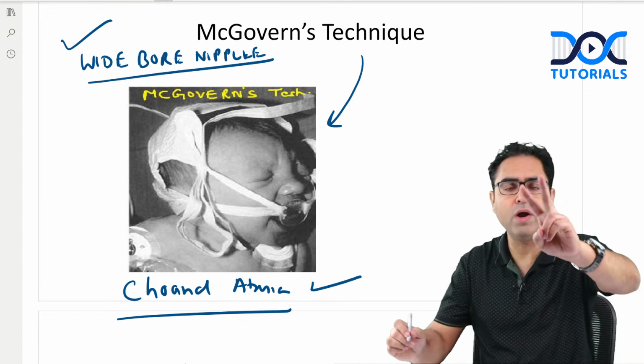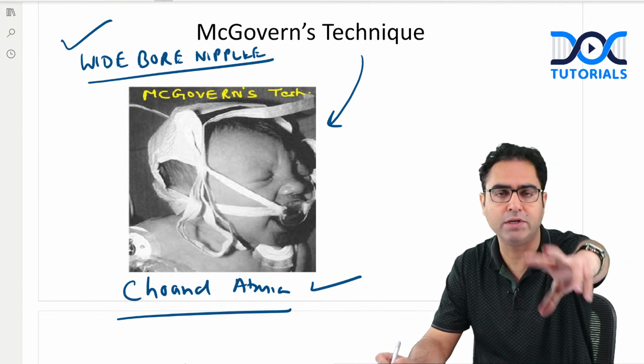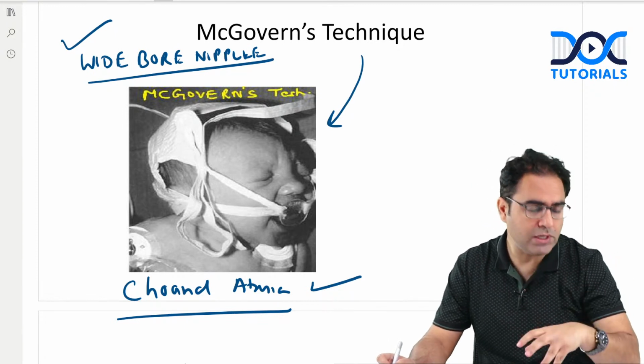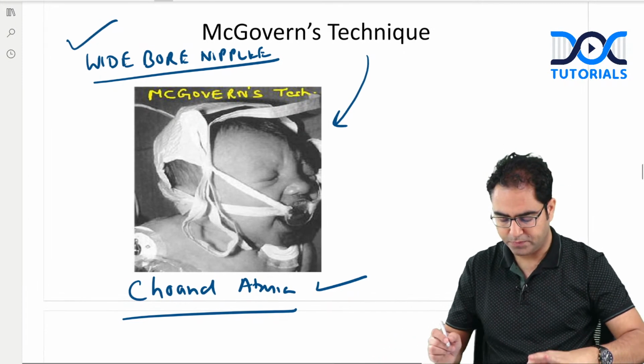Okay, fine. Two points to remember about choanal atresia. Bilateral choanal atresia is a neonatal airway emergency because neonates are obligatory nasal breathers. And the immediate treatment is the McGovern technique, meaning putting a wide bore nipple in the child's mouth.